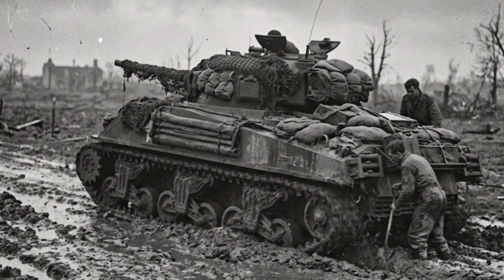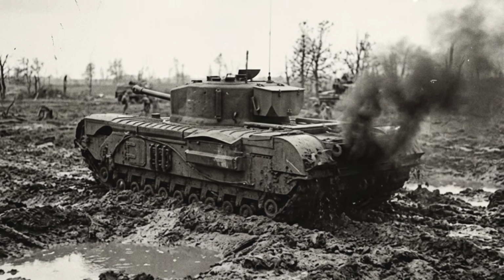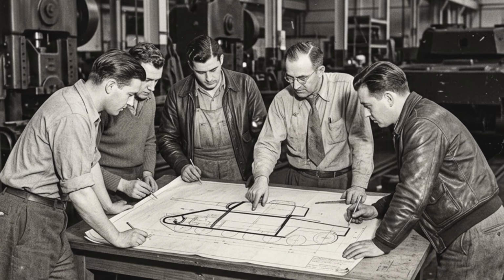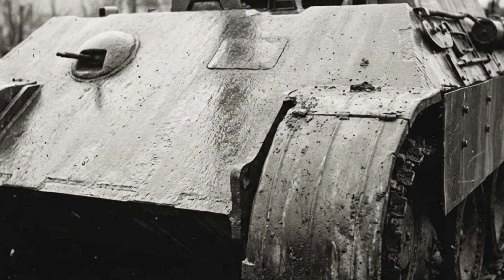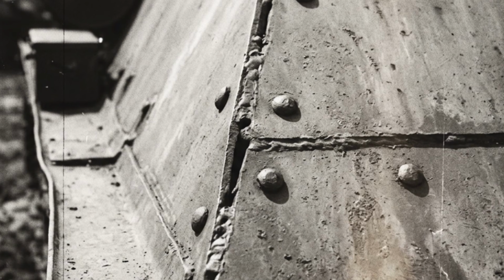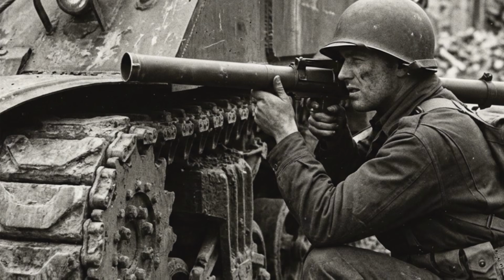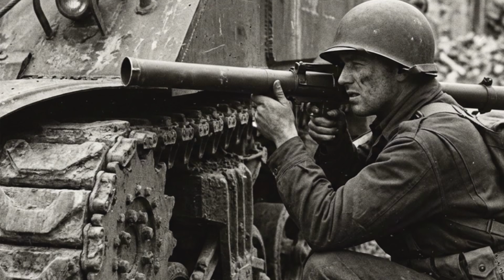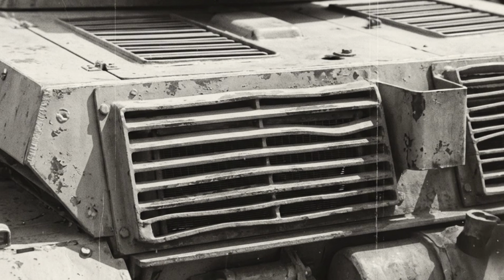Armor is heavy, and a tank can't carry maximum thickness on every surface without becoming too slow to fight. So designers spent their steel where the enemy was expected to shoot from, dead ahead, and economized everywhere else. The Tiger's side hull dropped to somewhere between 60 and 82 millimeters depending on which panel you hit, still respectable, but suddenly within a bazooka's reach at close range and a favorable angle.